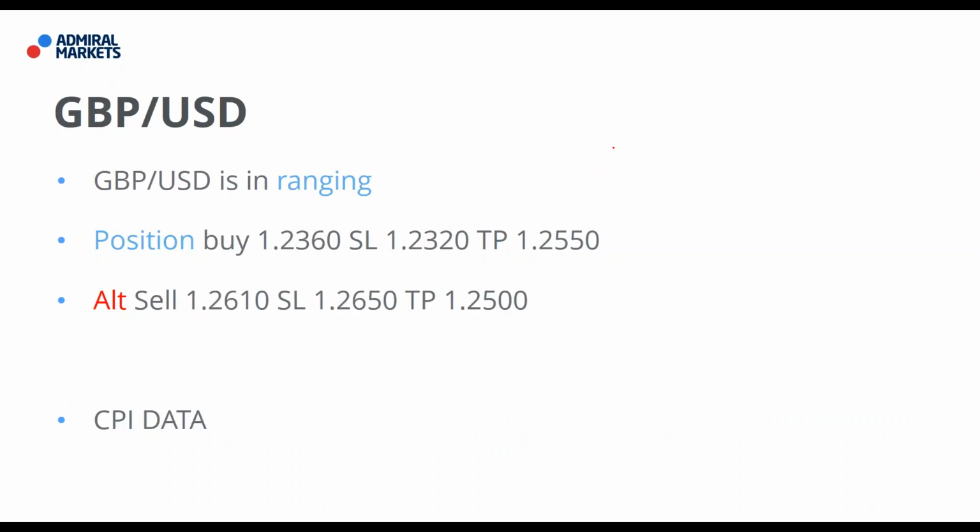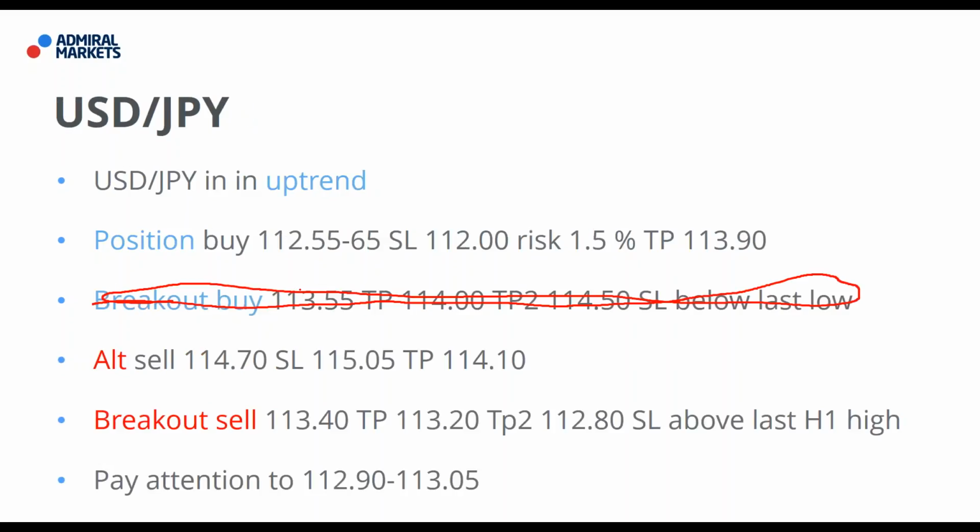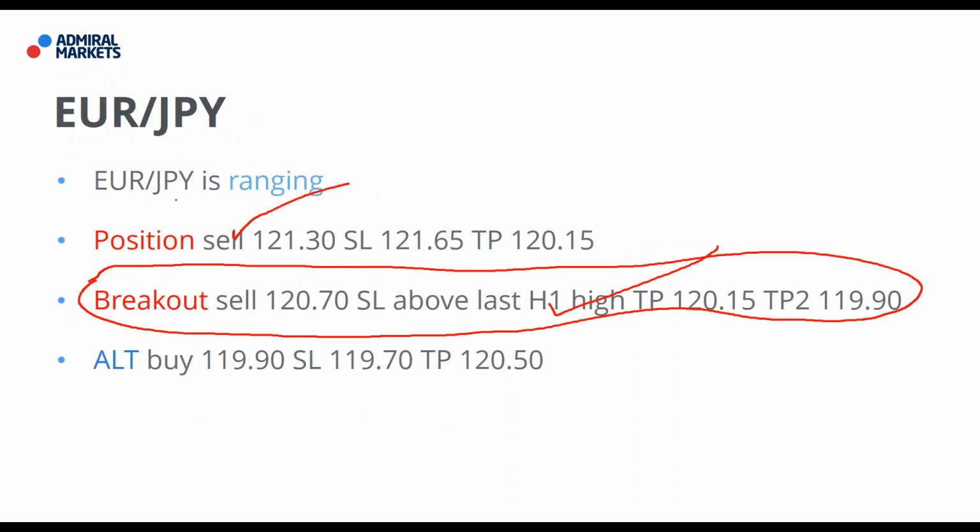Pound dollar. Watch for CPI data, guys, tomorrow. Very important. CPI data, very, very important. Please don't take any big risk, but that is why I gave you a bit of space for long and short. Australian dollar. Dollar yen, neglect this. This is already happening. And euro yen. This already happened, guys. So you should have made pips from my analysis today, because the sell happened after my analysis.